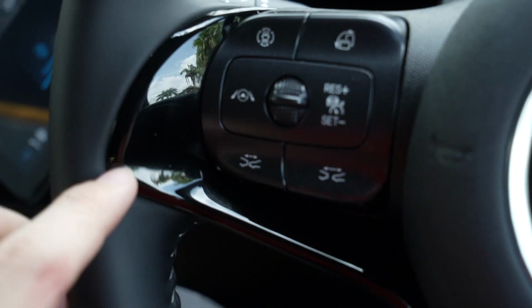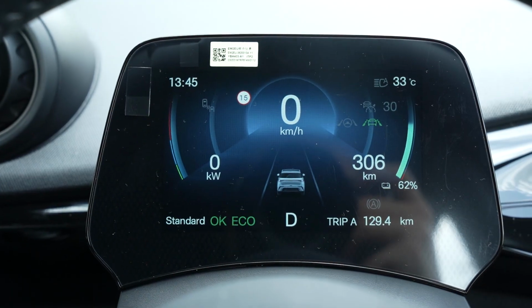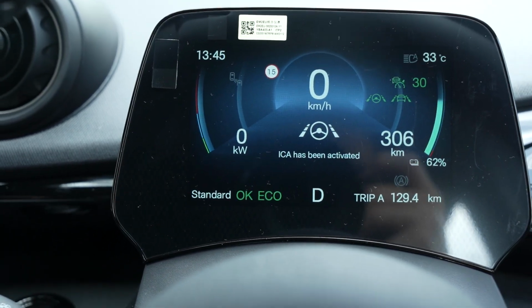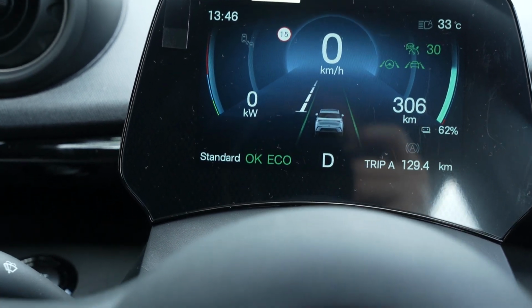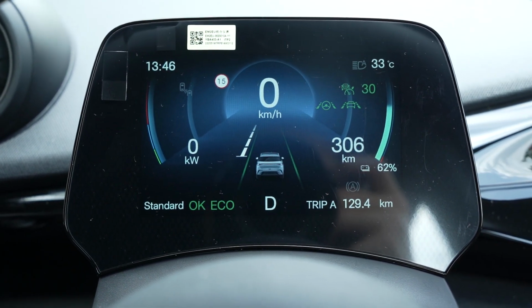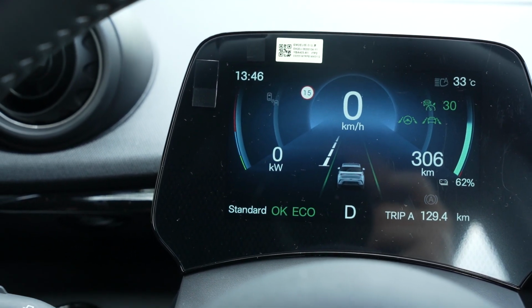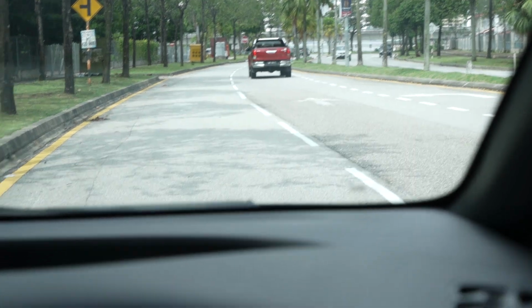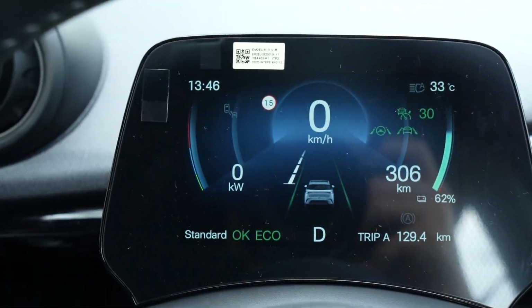And then we also have this one to engage cruise control. Now if I press that button, it will say ICA has been activated. This is cruise control. The way it works is, I didn't get to test it much, but it's quite aggressive and I totally have no control over the steering wheel if there's a lane on the street, as in those lane lines. If it's there, then I really can't move the steering wheel at all. It just kind of takes control of its own.